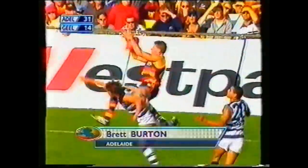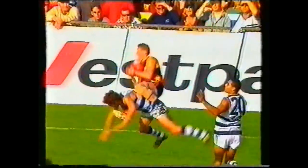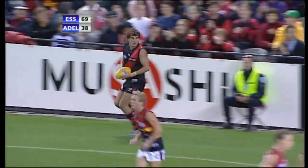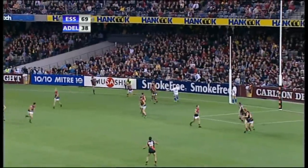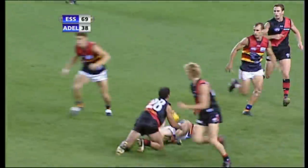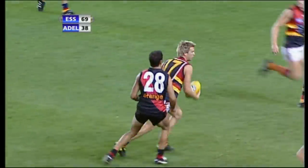Chip to Burton. Oh, yes. Oh, that's what you come to see. That's what you come to see. Now, Johnson gave him a good one inside the field of play. Wants to go immediately. Spots McGrath, hangs a long time in the air. Welsh! Oh, Welsh! What a mark!